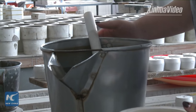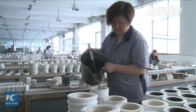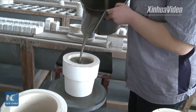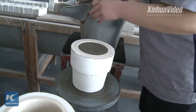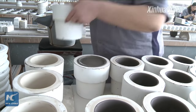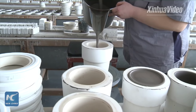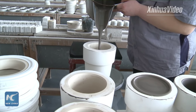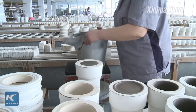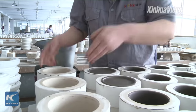So now through our camera, what we are seeing is one of the ways of shaping, which is to pour the mixture into a mold and leave it until it is firm. The worker is now pouring the mixture into the mold, one by one. After the mixture is firm, we will have the shaped porcelain artifacts. And the worker is shaking the mold a little bit.